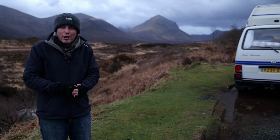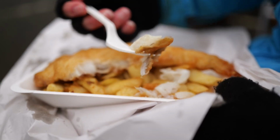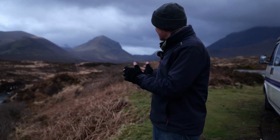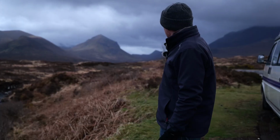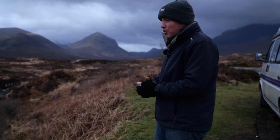We've just left Portree, which is about 5 or 6 miles up the road. We had a lovely fish and chips on the harbour front. We drove over the hill and we were confronted with this scene here, and I couldn't believe it. It was so dramatic. The colour of the mountains, the darkness of it, it was looming over us, and we just had to stop and do a little video here.